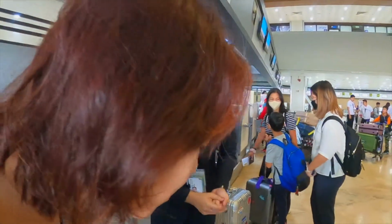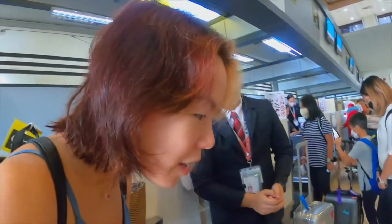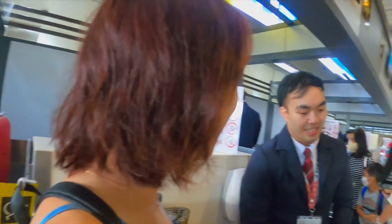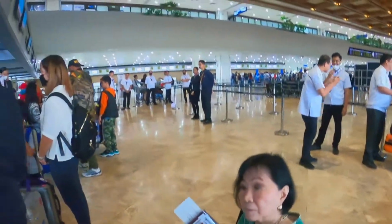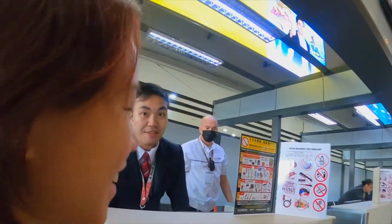Is that correct, the seat number, Mama? 7D and 7G? Is it window? 7G, no ma'am, it's in the middle. Oh, Mommy. Oh, is it because it's one chair on the window? Yes, ma'am, 1 to 1. Ah, 1 to 1. Oh, okay, we're not gonna have the window. Oh, I wanna have window.